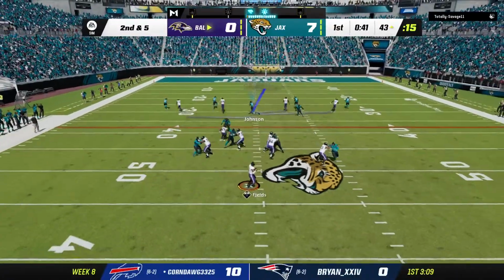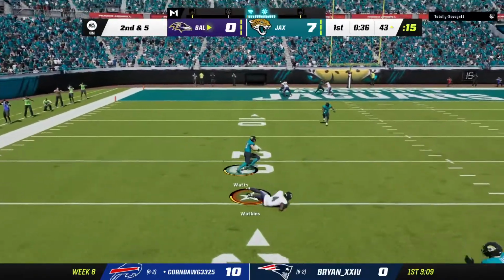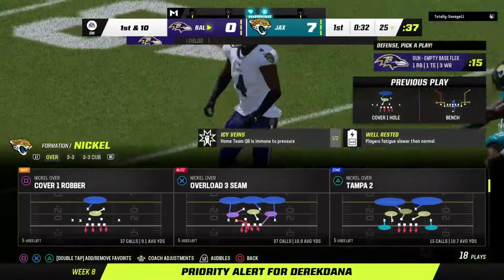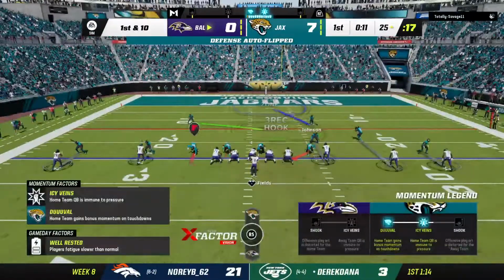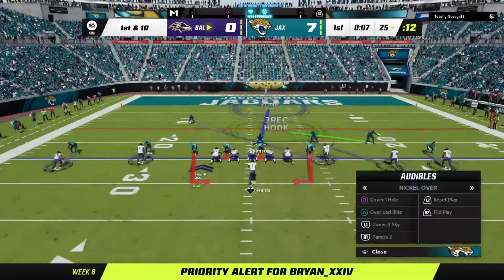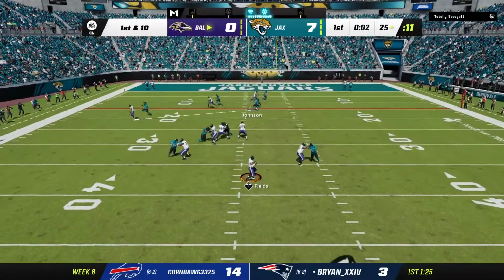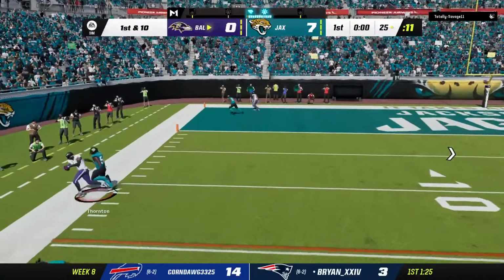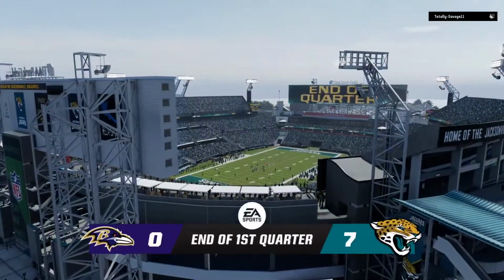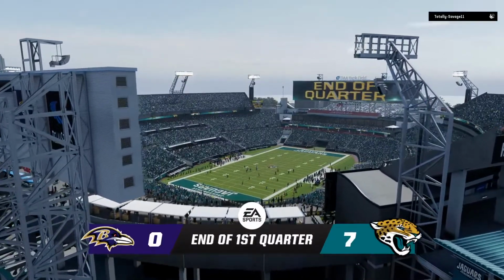Fields throwing again. Wide open is Watkins. He's got him. And he's going to have another 1st down as the tackle's made at the Jaguars' 25-yard line. Fields now to throw. Toward the sideline, and look at that catch. Dragging the toes, and that's going to be a 1st down. Well done. After 1, 7-0 on EA Sports.